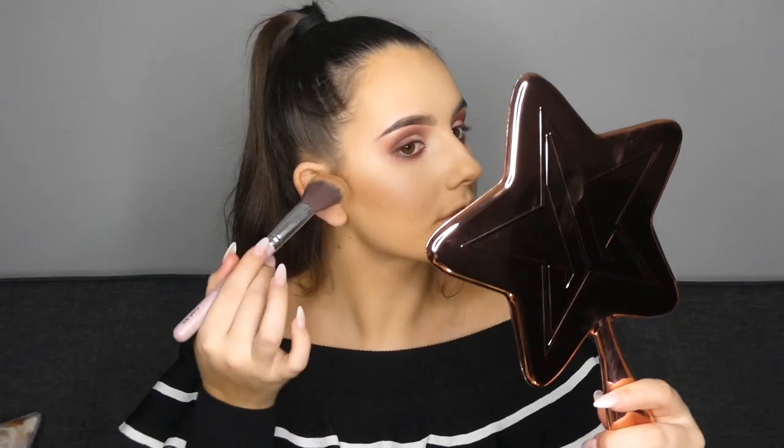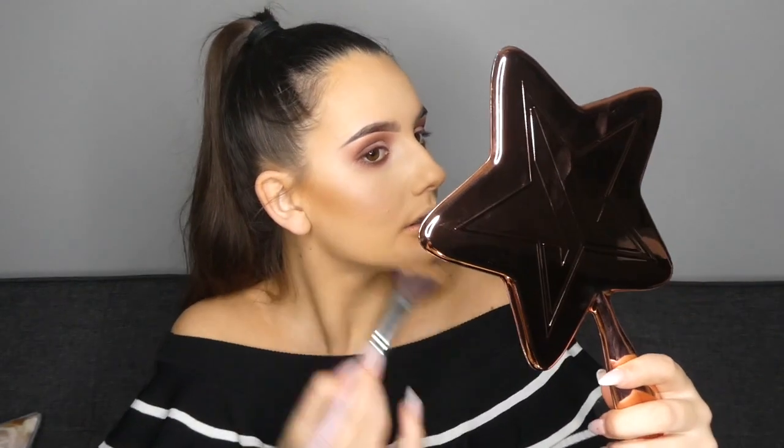So now we've done that, I am going to be applying a little bit of contour. Just a little bit, just to add that extra oomph. And I'm just taking my beautiful MAC Dark Tan on my Molly O'Brien Arabella brush. And I'm just going to be tapping a little bit of this on. And I mean tapping.